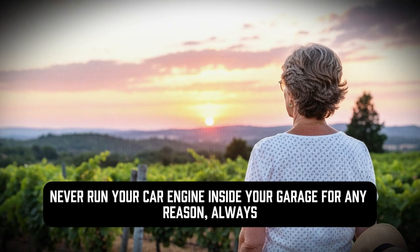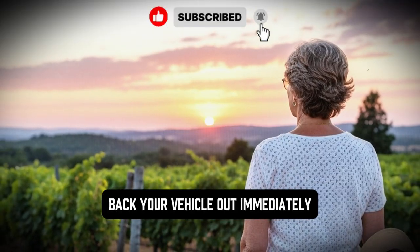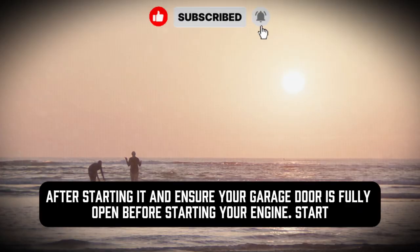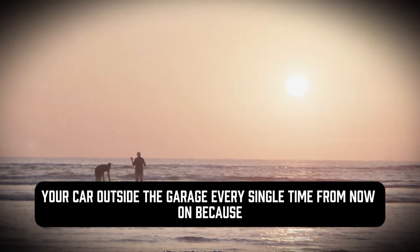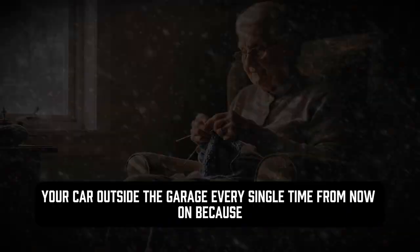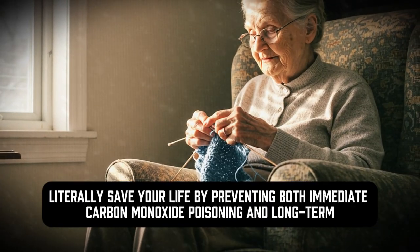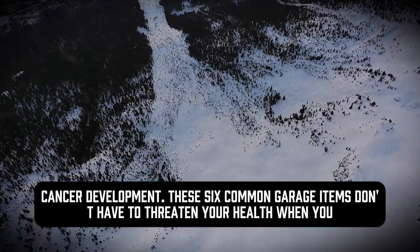Never run your car engine inside your garage for any reason. Always back your vehicle out immediately after starting it, and ensure your garage door is fully open before starting your engine. Start your car outside the garage every single time from now on, because this simple habit change could literally save your life by preventing both immediate carbon monoxide poisoning and long-term cancer development.